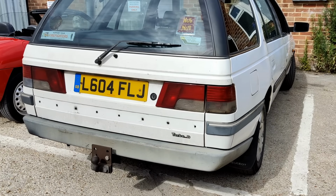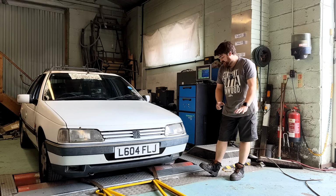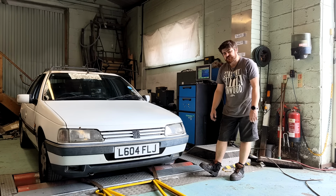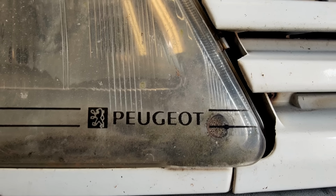This is a Peugeot 405, as you can see. It is a Peugeot 405 turbo diesel, and the purpose of today's video is to run it up on the rolling road and see how much power it still has. You might think that's a bit stupid.